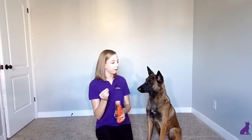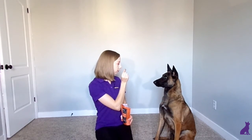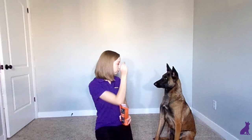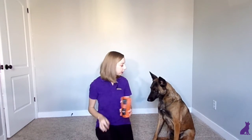Good boy. You're going to want to make sure they are looking at you and not the treat. Their eyes should move from it because they're looking to you for direction. It may take a little bit, and they might get frustrated or want to bark at it or paw at it or something, but just have patience. We're going to try again. Okay. Look at me. Okay, look at me. Yes, good boy.